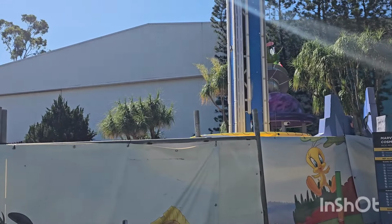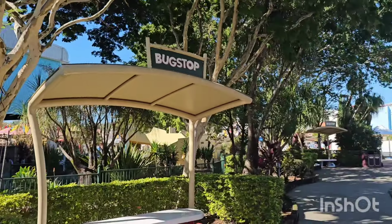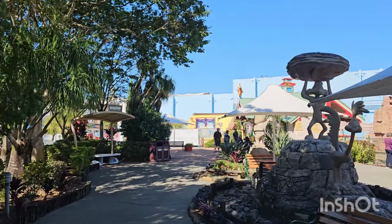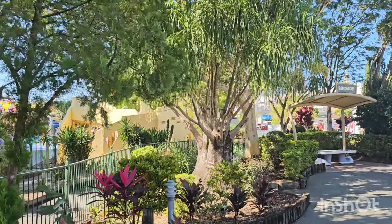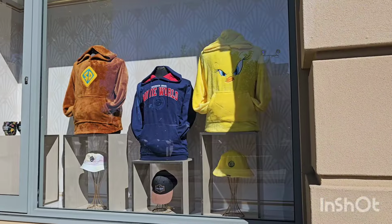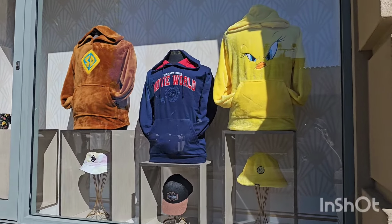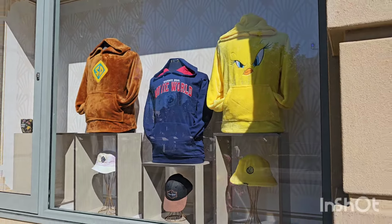So down in Kids WB, Marvin the Martian is currently under maintenance, and so is Tweety's Cages, but all the other attractions are open in here. Just walking past the department store, I'm not sure whether these are new jumpers and hats or not. Maybe they're getting ready for winter, maybe they are new, not too sure. Let me know if you know whether they're new or not.